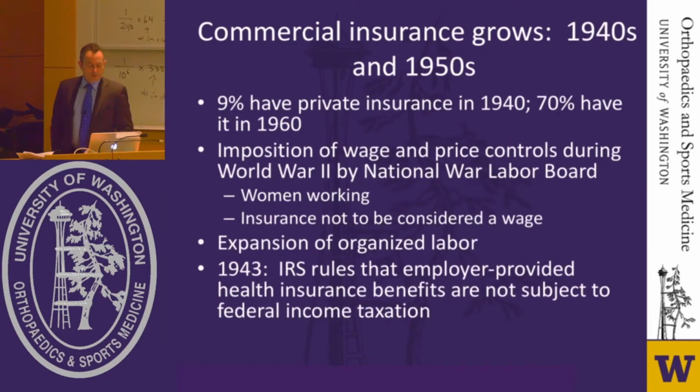So commercial insurance really started around the time of World War II, and this is where things start getting complicated. Essentially there was a labor shortage because many of the working age men were off fighting wars. And this is, for example, where women start coming into the labor force in larger numbers.